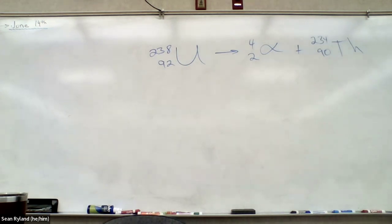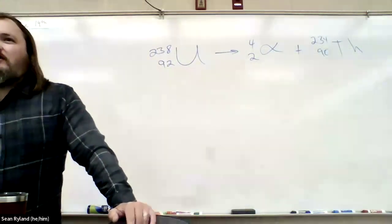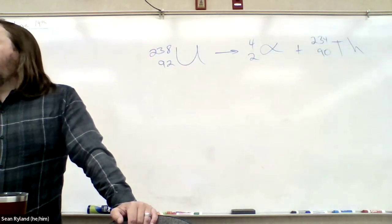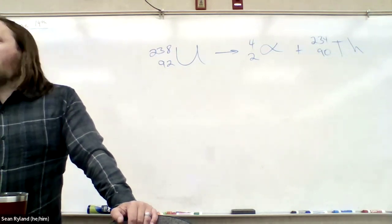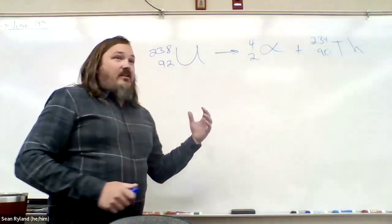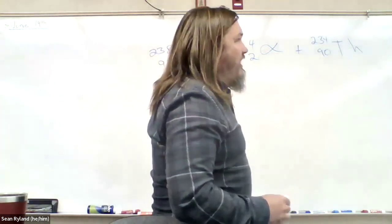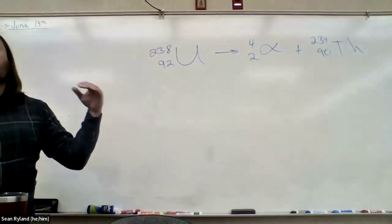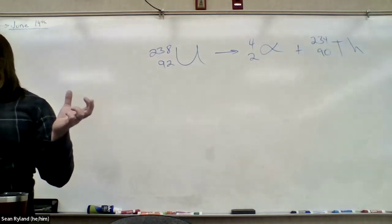Beta particles are a little bit weird. A beta particle is basically an electron, except it's an electron that comes from the nucleus of an atom. We don't usually find nuclei that have electrons, right? Electrons you find around the nucleus in the orbitals. So this is something that's totally new to us. But basically what happens is, under certain conditions, if you have the wrong ratio of neutrons to protons in a nucleus, they become unstable.